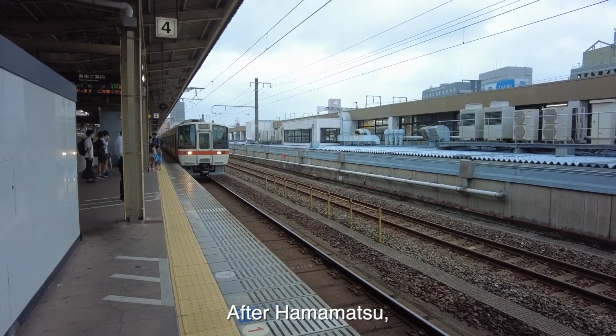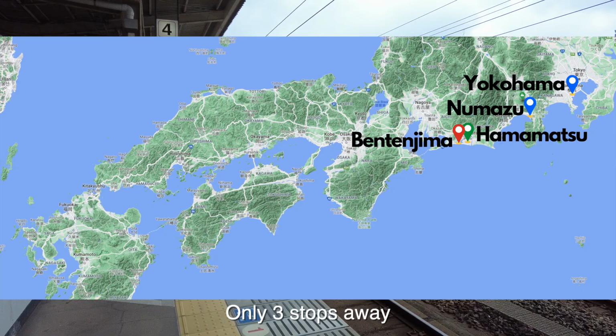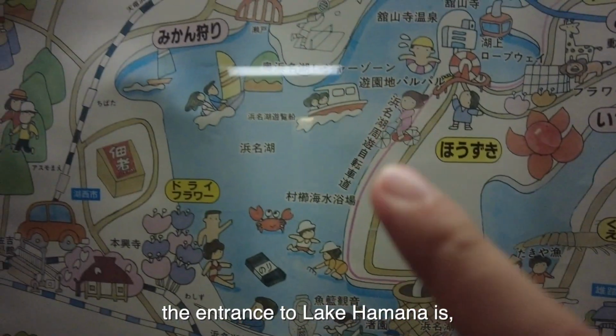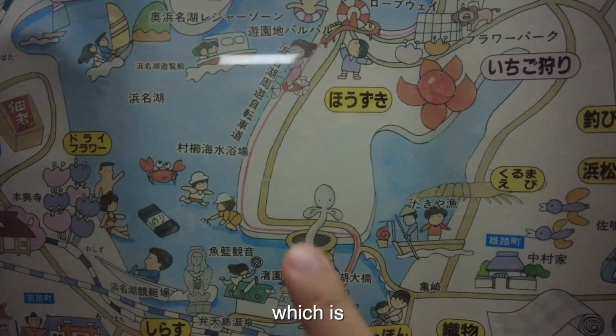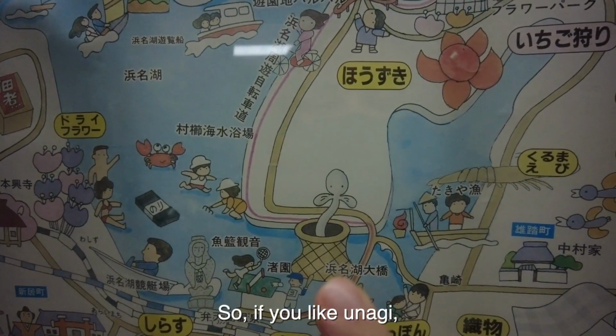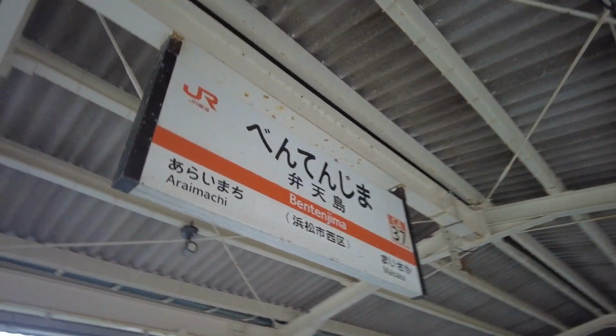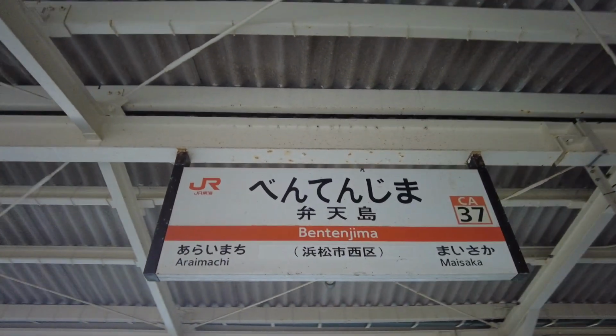After Hamamatsu, we're going to go to Bentenjima, only 3 stops away from Hamamatsu Station, where the entrance to Lake Hamana is, which is known for its eels. So if you like unagi, that's the place to go. Third stop for the day, Bentenjima.